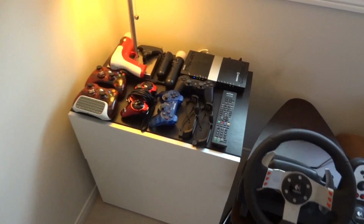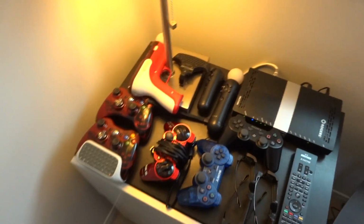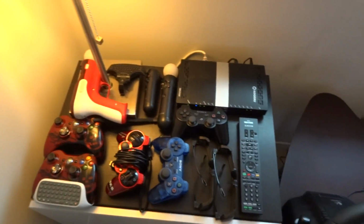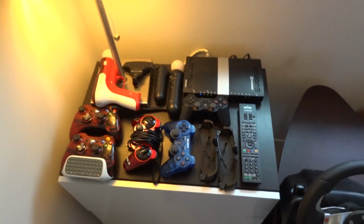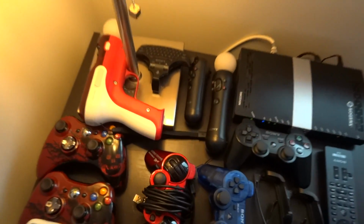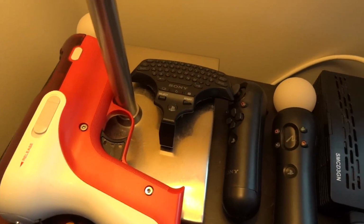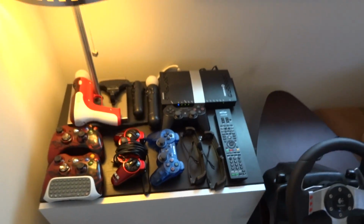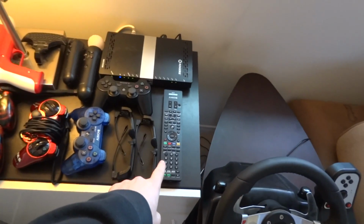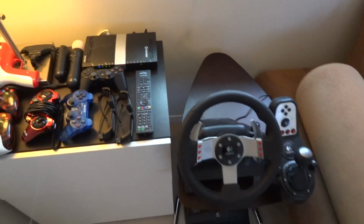Now over here on this side table, I got a bunch of controllers, remotes. I even got some 3D glasses. Those are active 3D glasses for my television. And then you can see even up there, there's the PS3 keyboard that hooks up to your controller for inputting text in a more efficient manner. We have the remote control for the PS3.